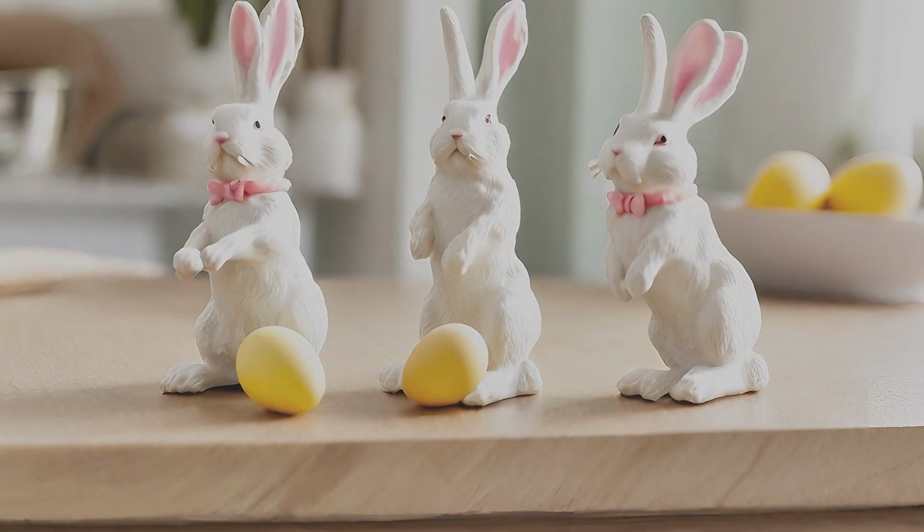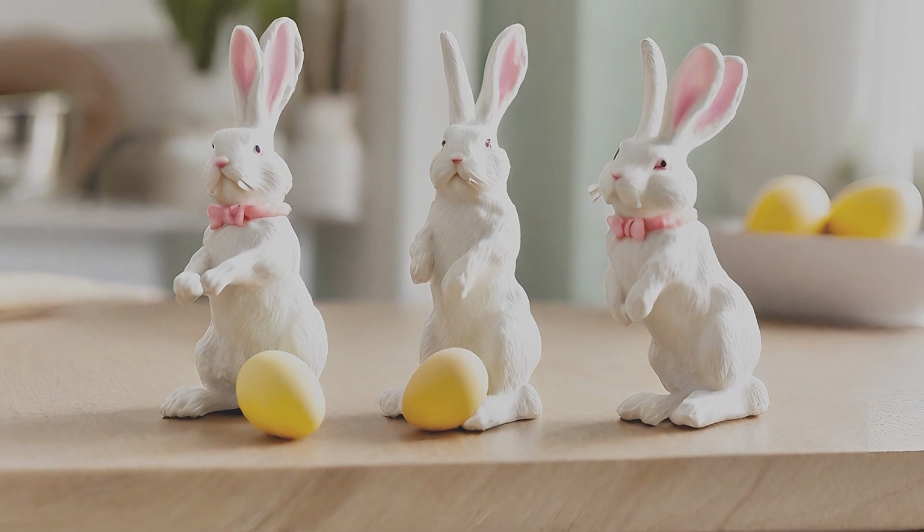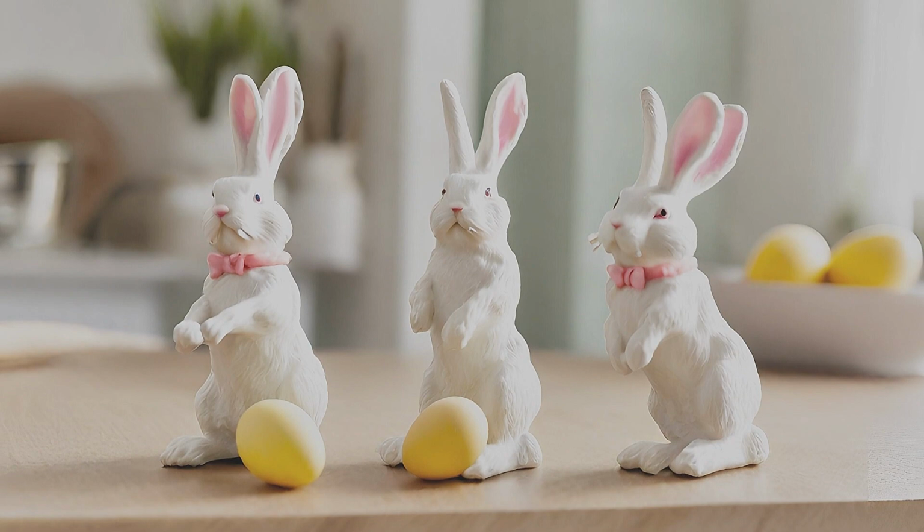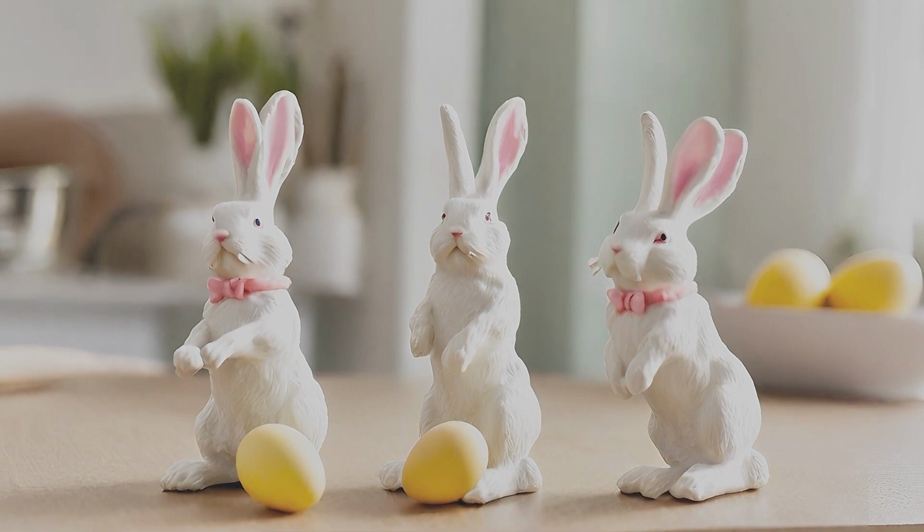Hop to it. Playful bunny figurines or plush toys hopping around your kitchen shelves or countertops can add a whimsical touch to your Easter decor.